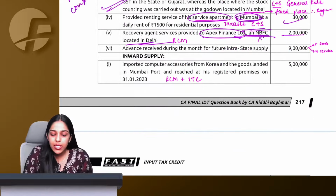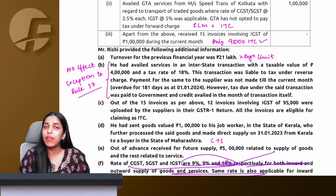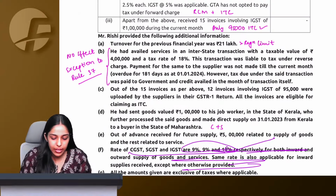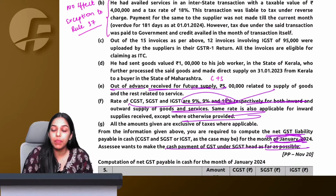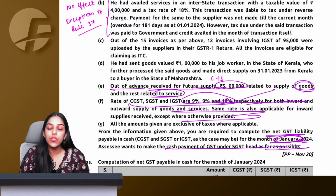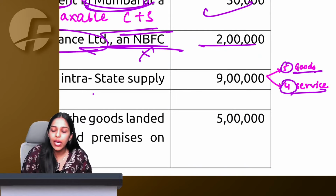Okay, advance received during the month for future intra-state supply. Now, total 9 lakh advance we have received, out of which, the adjustments say, out of the advance received for future supply, 5 lakh is relating to goods and the rest is relating to service. So out of 9 lakh, we are saying that 5 lakh is for goods and 4 lakh is for service.